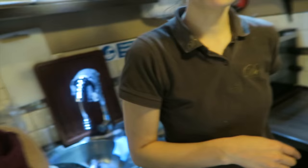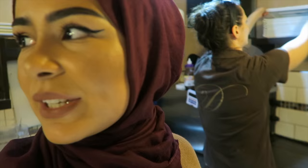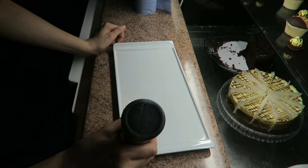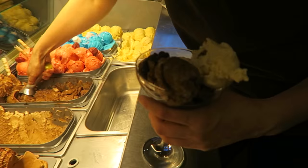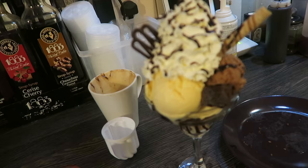Took my first order. It was quite interesting. And we're about to make waffles and a sundae. So we're doing the waffles first because otherwise it will melt. I mean, the sundae will melt if we do it first. So we're doing the waffles first. Look at how amazing this looks.